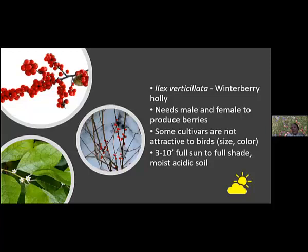Ilex verticillata, or the winterberry holly, would work in a container as long as you could keep it wet and in the right sun conditions, but I would want to move it out into the landscape later if you could.